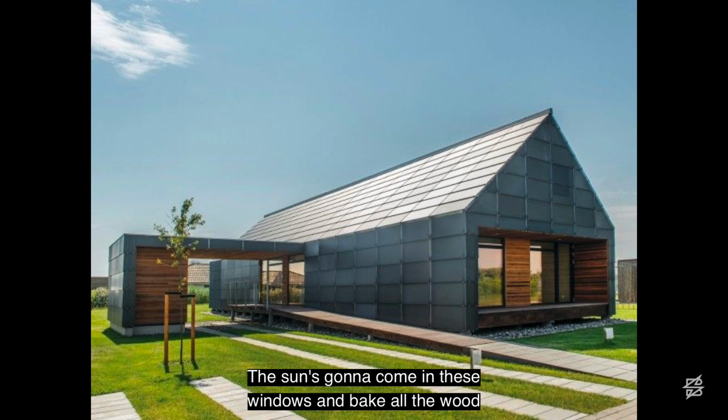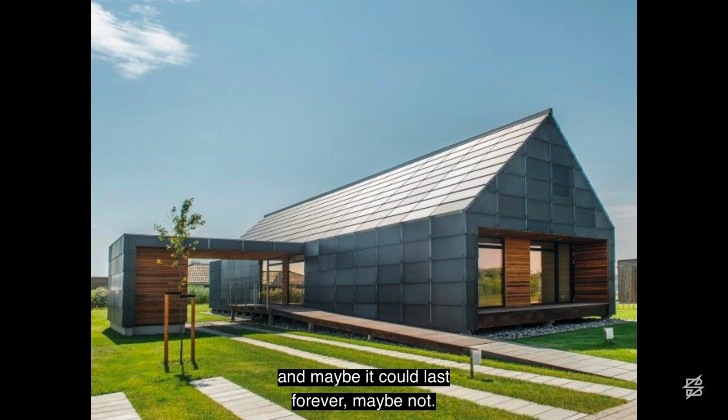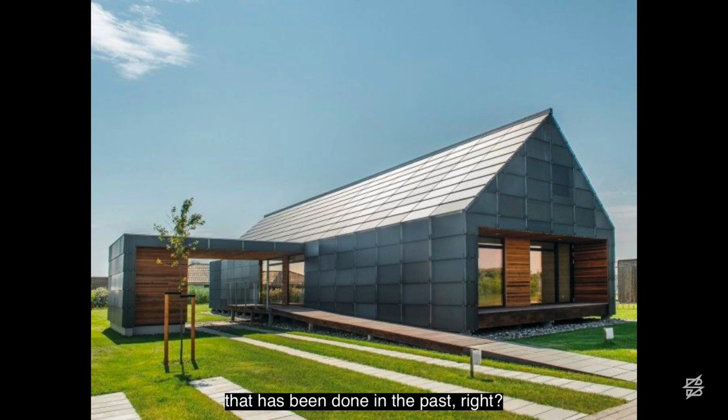The sun's going to come in these windows and bake all the wood that's inside, and it's just going to be a terrible disaster. You can't even get underneath this platform that it's raised on to do inspections or checks. There's no way this thing is going to last very long. And that's the problem. They're using some cutting edge techniques, and maybe it could last forever, maybe not. There's no way to know because there's nothing like this that has been done in the past, right?